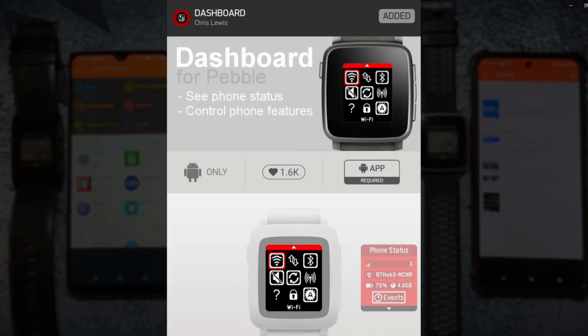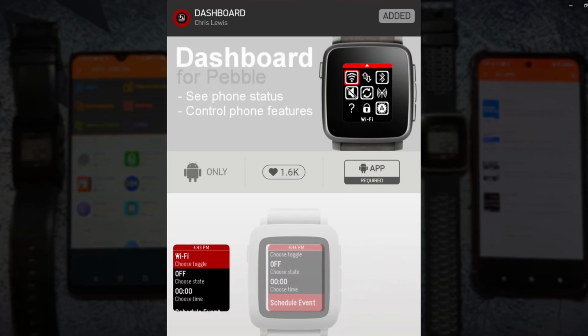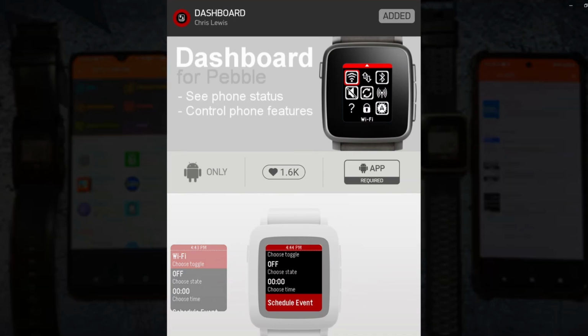Dashboard by Chris Lewis. This app has multiple functions, but I only use it primarily for one, and that is the Find Phone function.